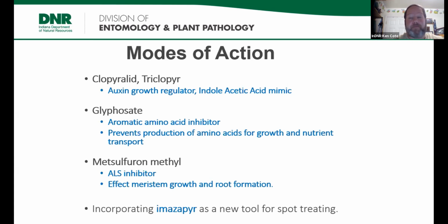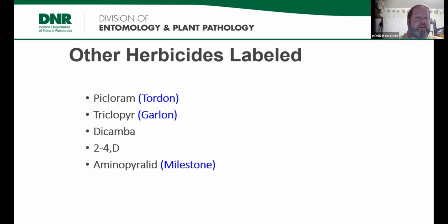So we were using it primarily for spot treatments because metsulfuron methyl is not that selective. It will kill almost everything. It'll kill everything broadleaf, and it'll even start having some effects in grasses. So we started incorporating imazapyr for spot treating to see how that will work as we're trying to burn kudzu out. A lot of chemicals are labeled out there.